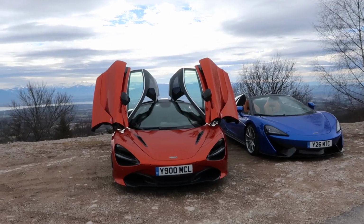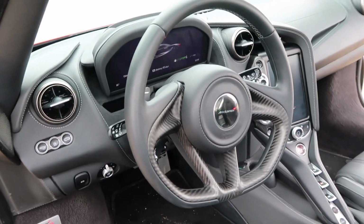But today is all about the 720S. So let's hop in and take it for a spin.